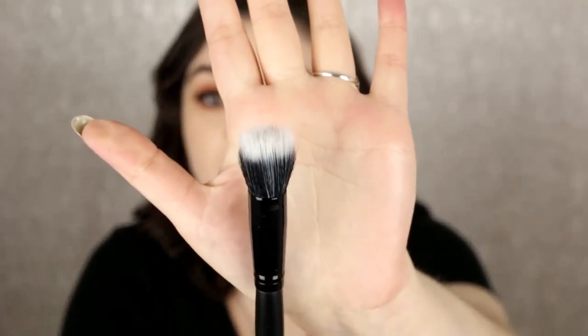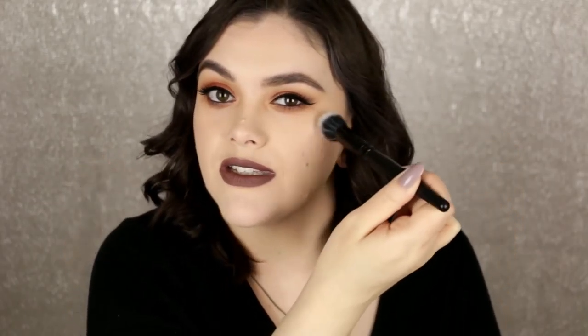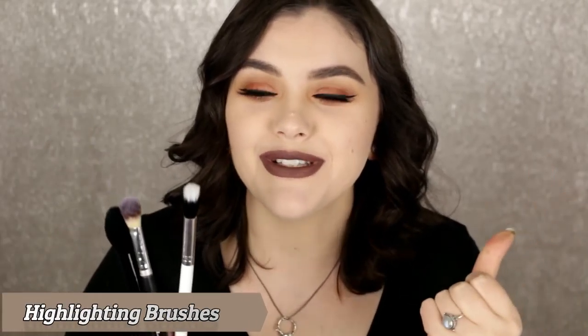And then if I'm going to use any sort of cream blush, I really love this guy here because it's beautiful. Again, dual fiber brushes are really great with cream products, and it's also synthetic, so it's not going to absorb too much into the bristles. But I definitely like this to just stipple on a little cream blush and blend it out, and I really like it. Alright guys, we are almost through, I promise.